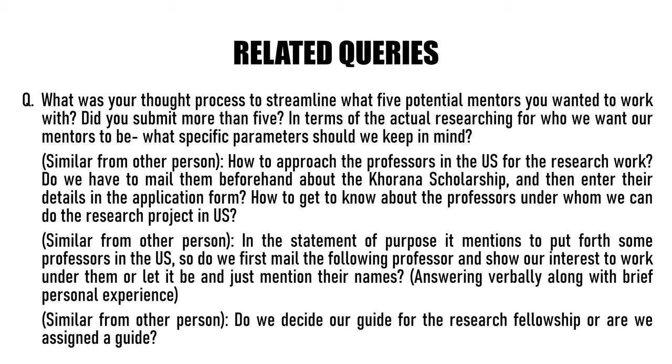If you don't really know already, see, I knew my prospective mentors to list because I keep on reading research, and hence I knew who to list. But if you don't, I would suggest you read papers and find out who does research in the field of your interest. That is what I could suggest.